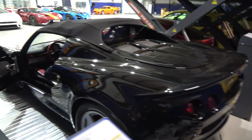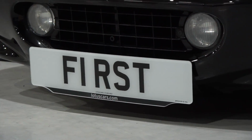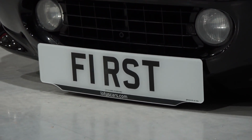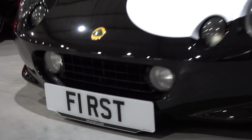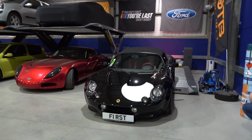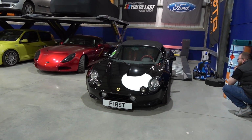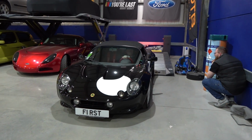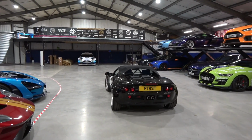There she is. All right. Old school. Really old school. Look at that. I mean, you literally couldn't get a finger underneath it. You could not get a finger underneath that number plate. Tom's just helping, assisting. What a cool looking car.